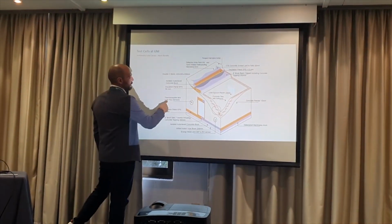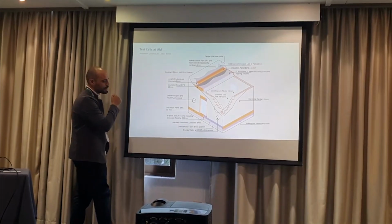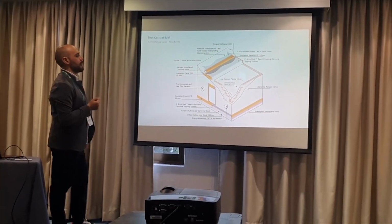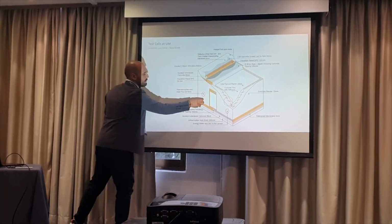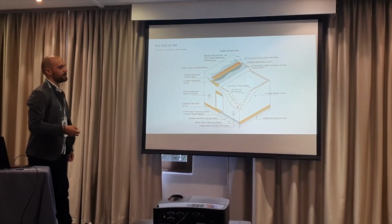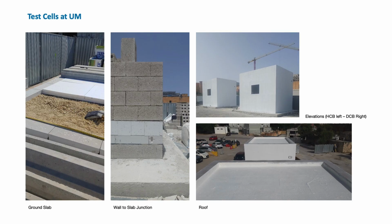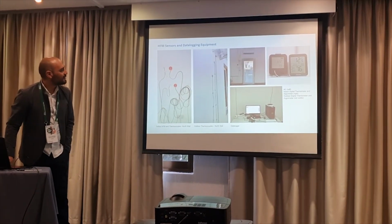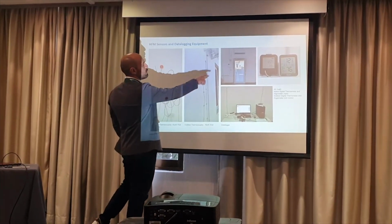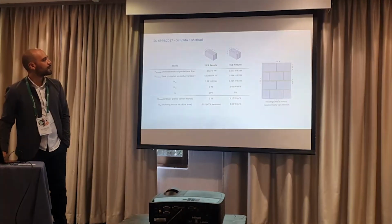And basically here, this is the north side, we placed the heat flux sensor and the associated thermocouples, but we also measured the indoor air temperature and relative humidity, as well as comparing to the local microclimate, so outdoor air dry bulb temperature and relative humidity. These are some of the pictures taken on site when we were building them, and a few images of the sensors, the data logger, the thermocouples, the hygrometer and the digital thermometer.